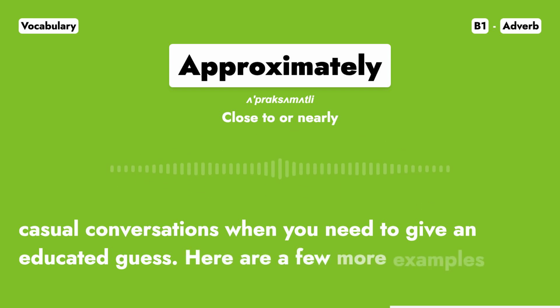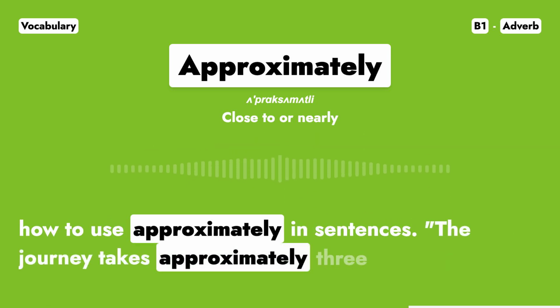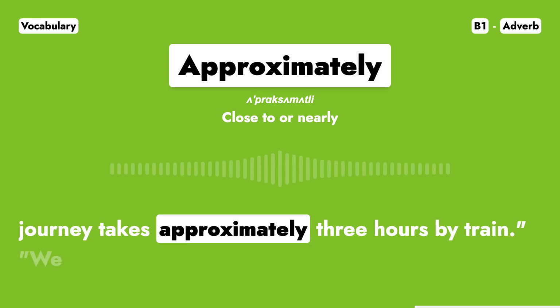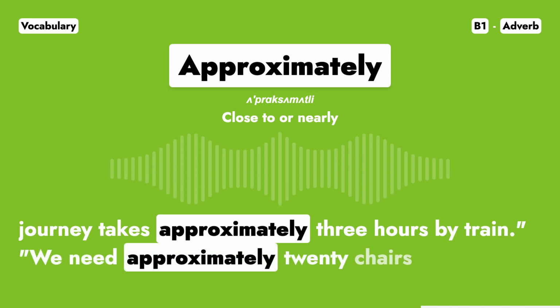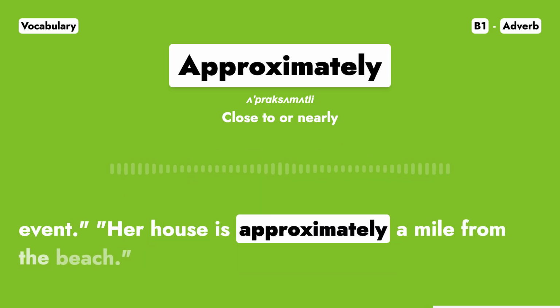Here are a few more examples of how to use approximately in sentences. The journey takes approximately 3 hours by train. We need approximately 20 chairs for the event. Her house is approximately a mile from the beach.